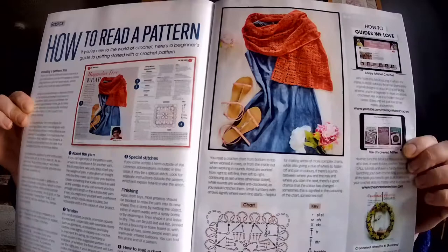Details on how to read a pattern, which I think is something that we have each month, along with learning the basics, which I won't go over now because they're in there every single month, which is really good, but I don't need to tell you it every single month.